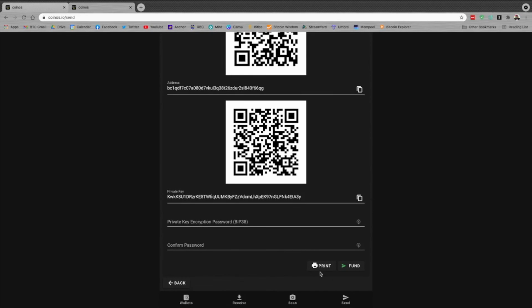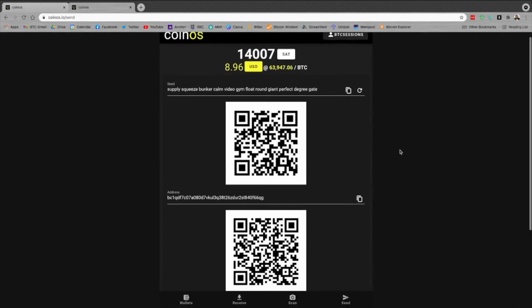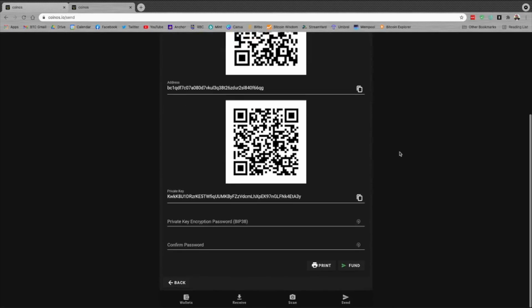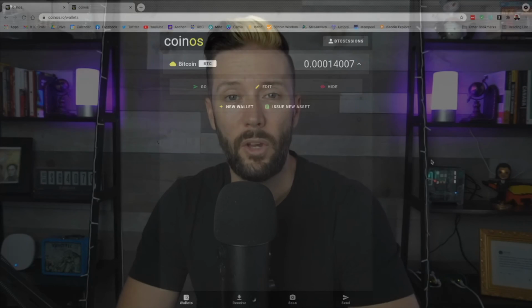And that's about that. There's a print button down below if you want to print this information. Always a good idea if you're doing so. I wouldn't use paper wallets too much, but it is fun to play around with a little bit. Navigate back to wallets, and yeah, that's pretty much it. We've gone through everything that I care to cover on this, and it's a nice little easy way to interact with Bitcoin through 3 different methods.